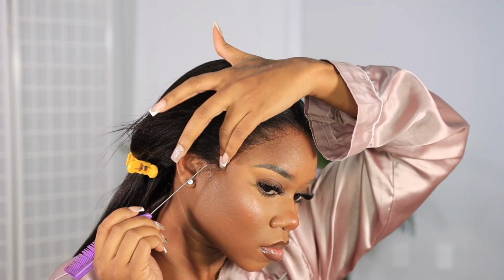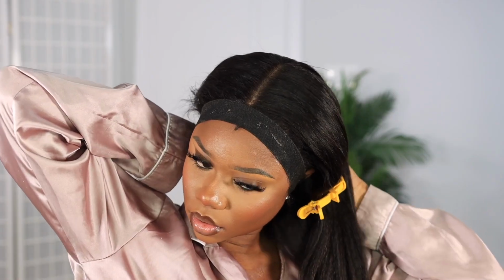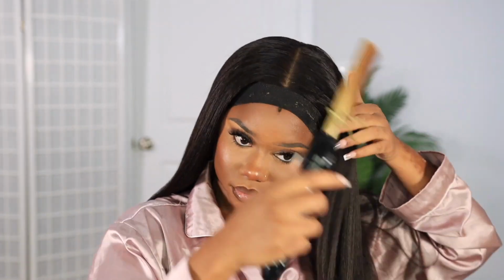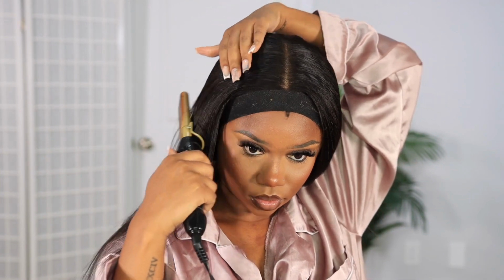Now I spray a little bit of the spray on the end of this comb, and then I just press down those edges that were lifted. Then we're gonna tie it down with this band to give it a flawless melt. They call this the tension method because of the elastic, the pressure that it puts to melt the lace effortlessly.